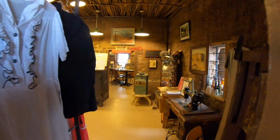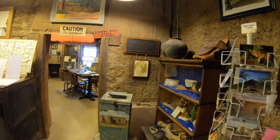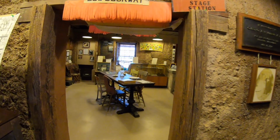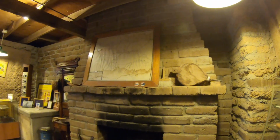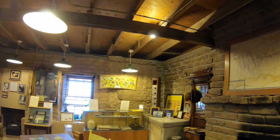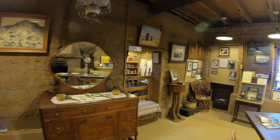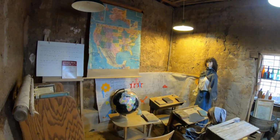Go on through here. Sewing machine. There's their donation box. It's always good to put a couple bucks in there, keep this thing going. And that is a low doorway. It's about like 4 feet. Then they just have it set up with as much of the old memorabilia as they could find. And people today still find stuff and donate it that relates to Quartzsite and back in them days.